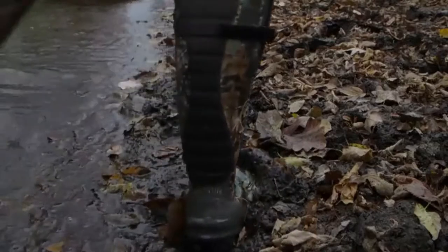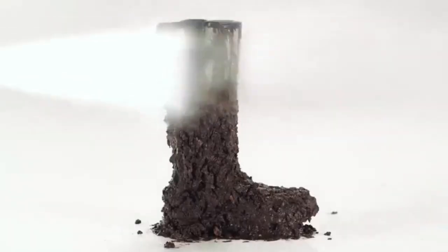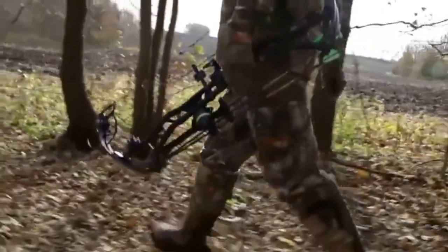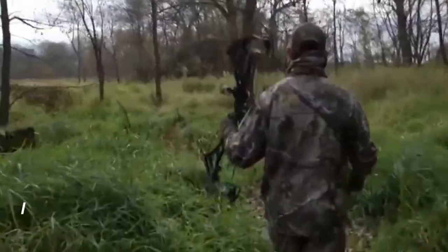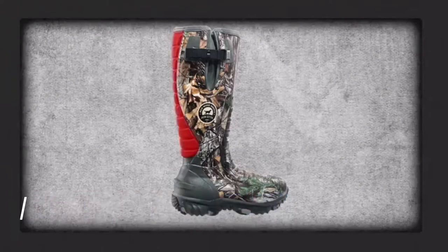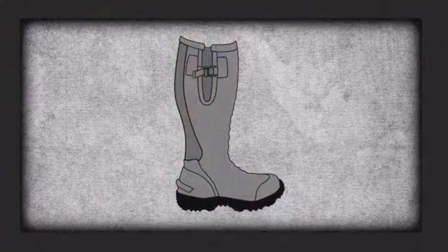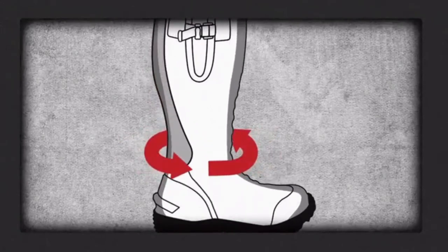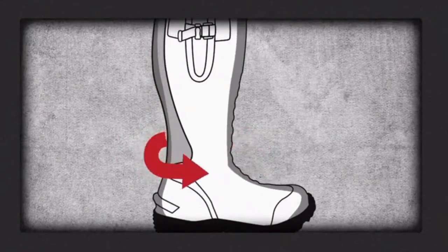Irish Setter announces the greatest innovation in rubber boot technology since the Runmaster. New Runmaster 2.0. Totally redesigned from heel to toe for a better fit and a better hunt. It starts with our exclusive ExoFlex fit system, for a snug fit that's easy on and off. The ExoFlex panel expands to accommodate the back of your foot. And once you're in, it snaps back into place, wrapping around your foot for the perfect fit.